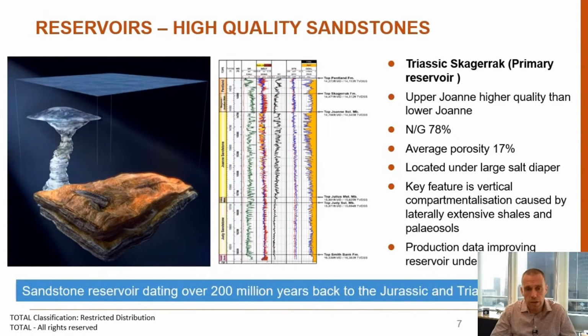The reservoir itself that we encountered was a very large gas column, very good quality, 78% net to gross, 17% average porosity. The primary reservoir is in the Triassic, so over 200 million years old. It's a relatively dry gas, with very little condensate, so a low CGR. For our 500 million scuffs that we produce of gas, we produce only around 15,000 barrels a day of condensate. There is a lot of vertical compartmentalization, so therefore large vertical wells are required with large perforation intervals.